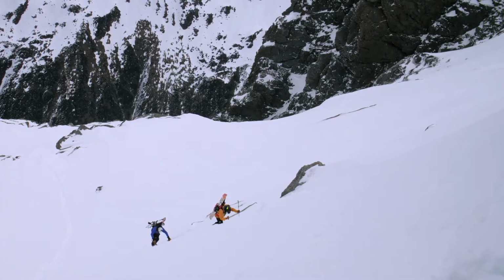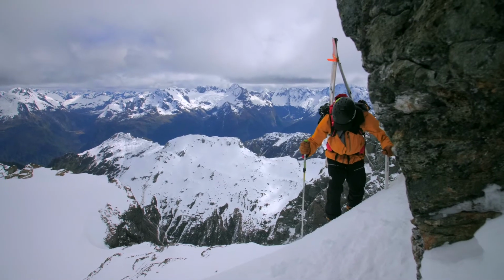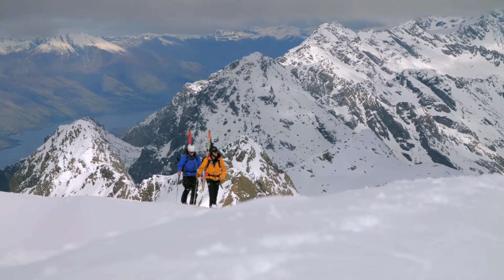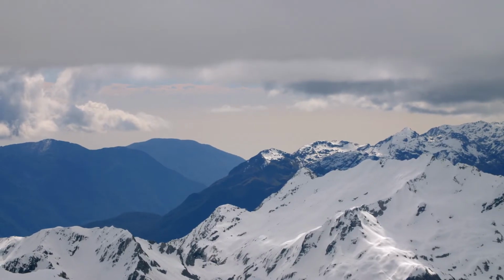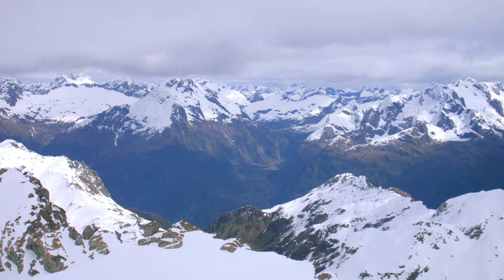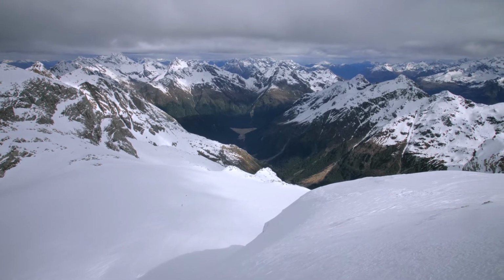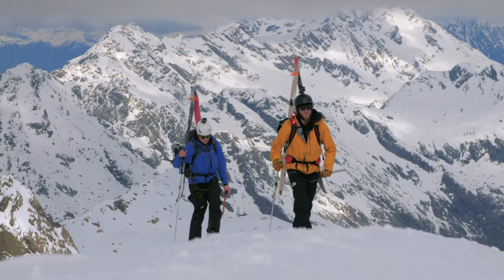Up on top, she was a bit wind-scoured, but firm, so crampons on, and we just go up onto the summit. And when you're on the summit, I can still remember, it was a beautiful day. We could see all the way out to the coast, Martins Bay, down into Milford, up the Dart, Earnslaw over there, Aspiring over there. Here we are on the summit. Beautiful thing to do, to tick it off.